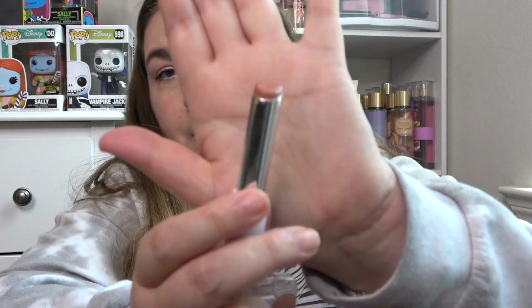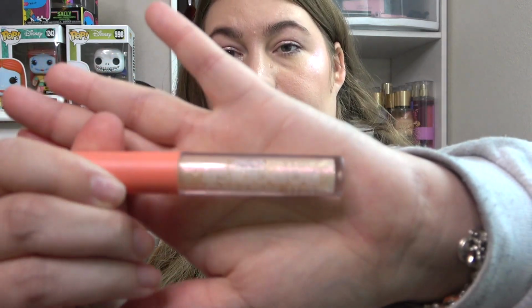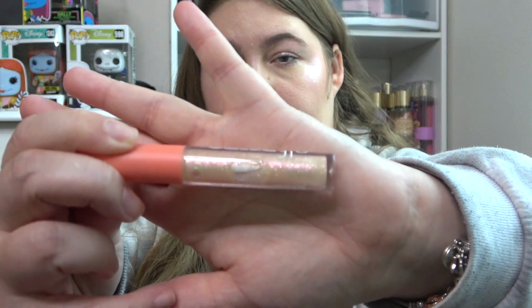Wet n Wild Rose Comforting Lip Color. Oh, I don't want to do that because you can't turn this one back down. I forgot. The e.l.f. Retro Paradise Lip Gloss. Oh, they actually gave this one a name. It's called A Moment. The Almay Goddess Gloss in Cosmic.